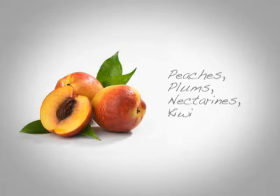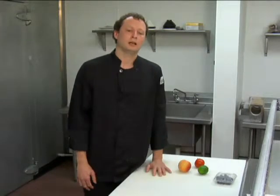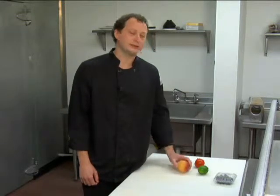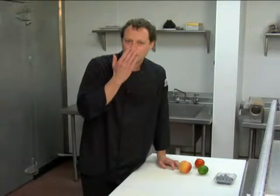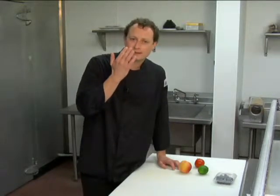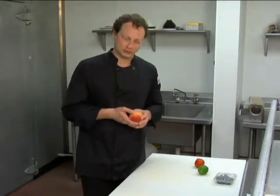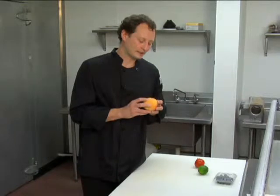So the next group of fruits I want to talk about are plums and nectarines and peaches, and we kind of put them all together. Something that my mother used to tell me about picking out this fruit is to touch your nose. You touch your nose and you're getting used to the consistency, the firmness, and how much it gives. And then you're going to go to your peach or your plum or your nectarine. You want to give it a little squeeze, and it should feel about the same.